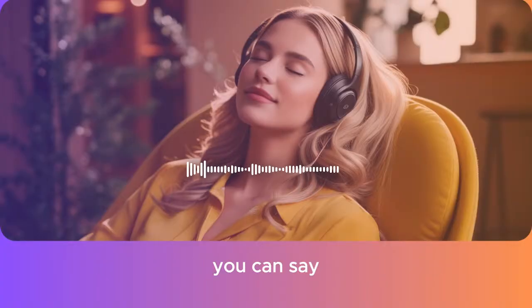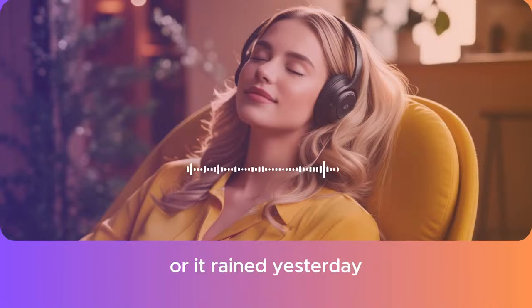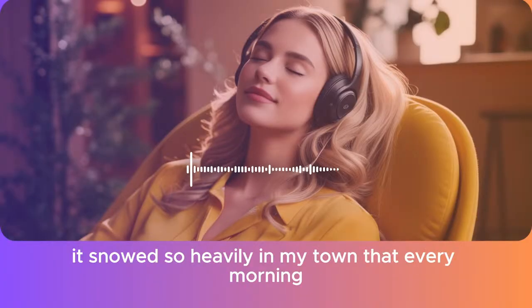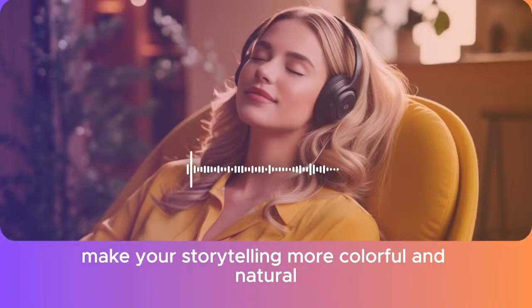Another way to bring life to your stories is by including the weather. You can say, "Today it is sunny, so I will hang the clothes outside." Or, "It rained yesterday, so we stayed at home and cleaned the house." One winter, it snowed so heavily in my town that every morning we had to clear the snow from the yard before leaving the house. These details make your storytelling more colorful and natural.